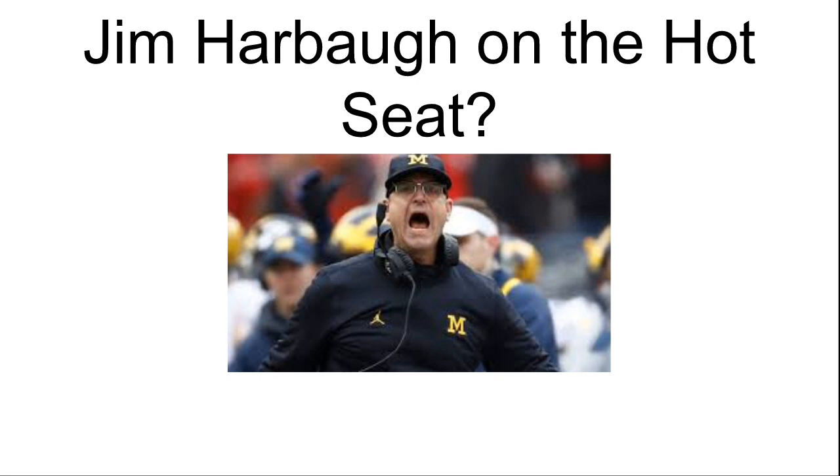Is Jim Harbaugh on the hot seat? Yeah, he is. He's been on the hot seat in my mind for the last 3 years. Well, this is why we don't take you seriously. Ever since the fumbled snap, he's been on the hot seat. It is getting absolutely ridiculous. He's 0-4 against Ohio State. He's 2-2 against Michigan State.